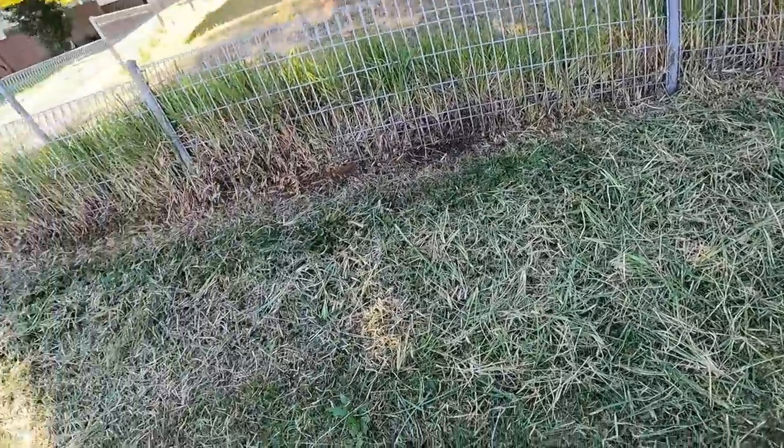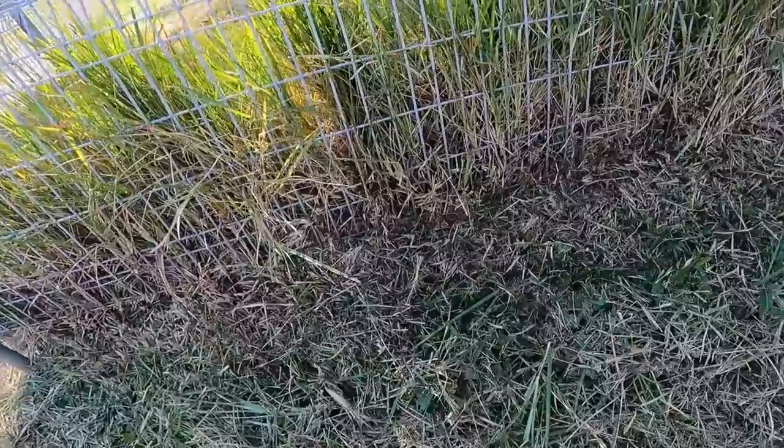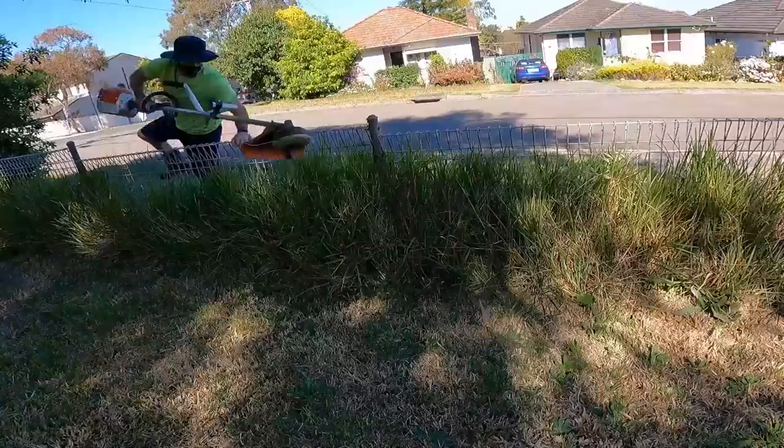Looks like we're gonna be making some hay today. That is thick. That is thick. I'm just gonna jump the other side of the fence and see how it looks when we clear the other side.